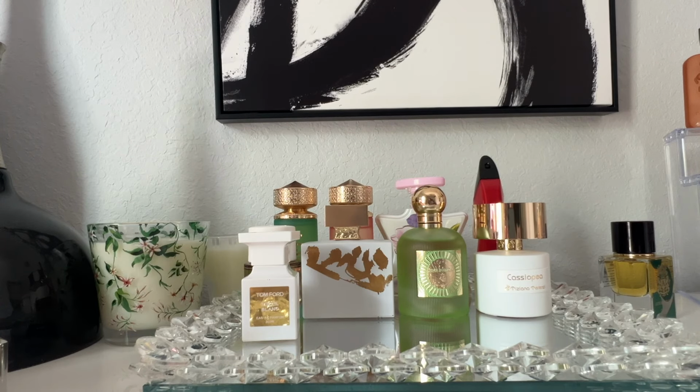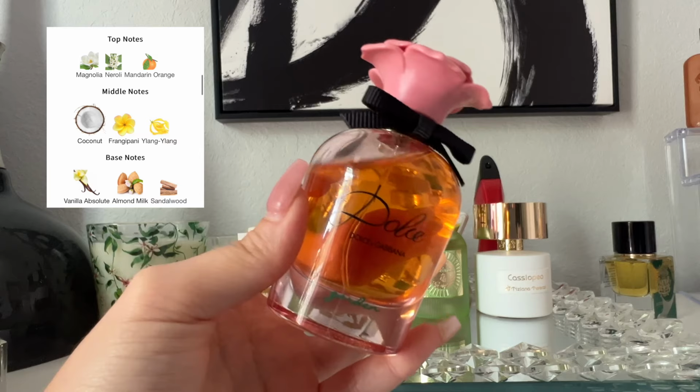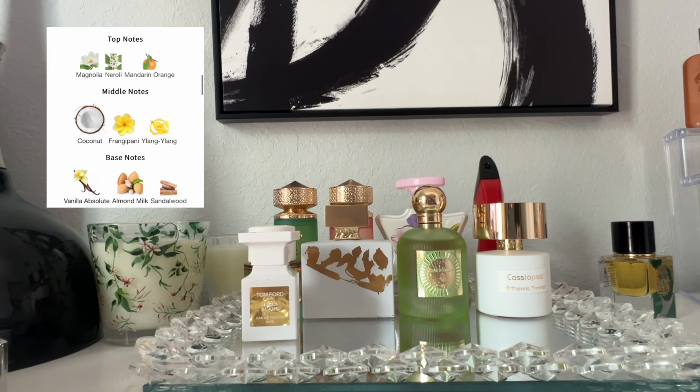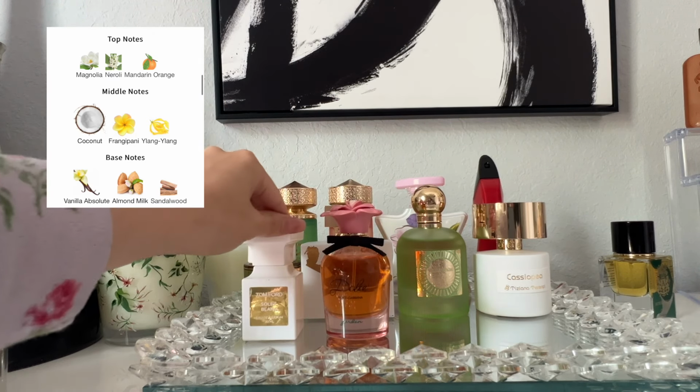And then I also picked up Dolce Garden from Dolce & Gabbana after so many of you on my coconut video said you recommended this scent, and it is beautiful. Not only is it floral and coconutty, but you also get this really yummy, warm, sweet almond note that makes it even more addictive. So I'm very happy to have and test this one.